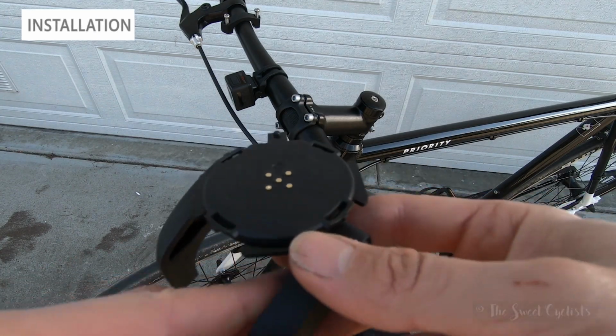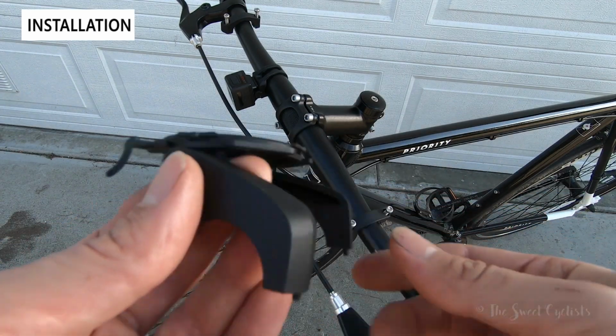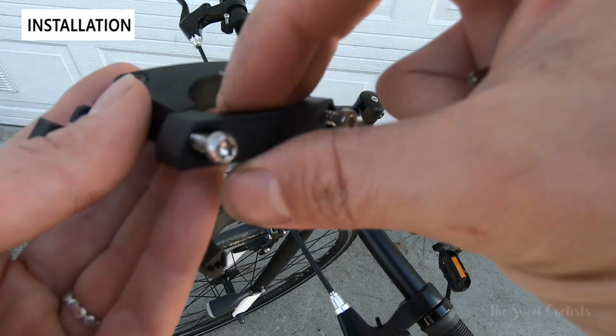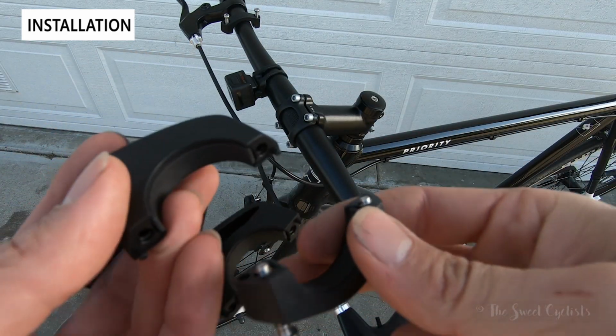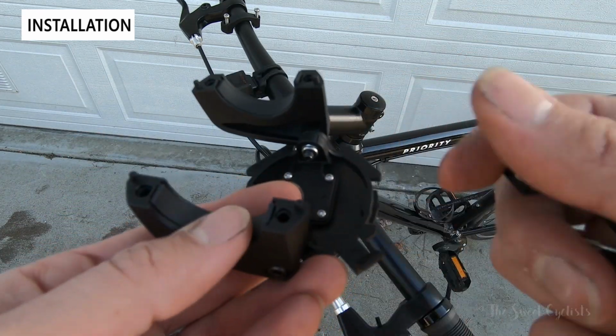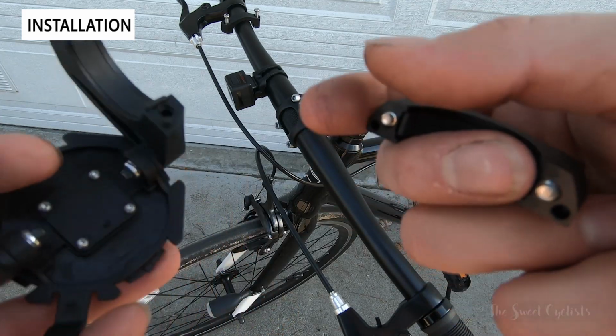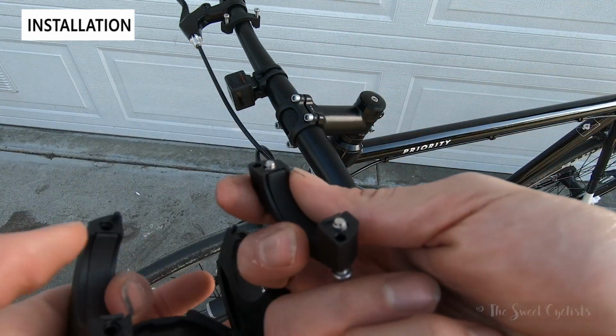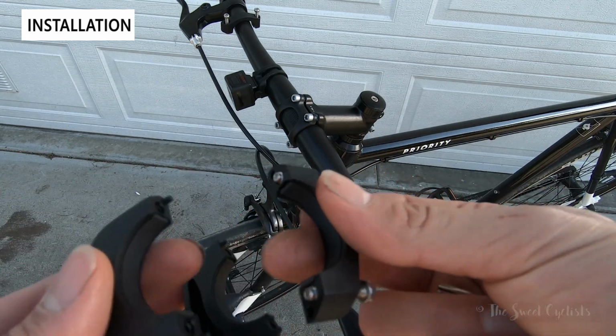Now let's go over the installation of the Compit Plus. Now we're going to install the standard version without the light extension, as we don't own the light. So what you basically want to do first is install the little spacers. So these are little rubber pads. I use the smallest one to match my bike, but depending on your handlebar diameter, you may want to use a thicker one. Place them on each side, and they have these nice grooves that hold them in place.